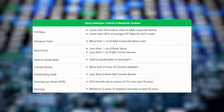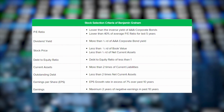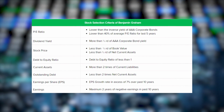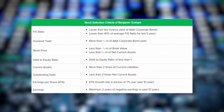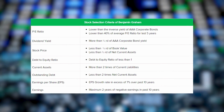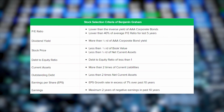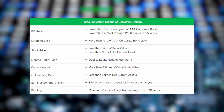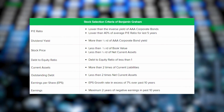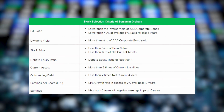If a stock's debt-to-equity ratio is more than 1, it's a bad investment. The ratio of current assets to current liabilities should be greater than 2:1. The ratio of outstanding debt to net current assets should be below 2. Over the last decade, EPS growth rates have needed to be higher than 7%. You can't afford to have up to 2 years of negative profits in the previous 10 years, so be sure to check carefully for that.